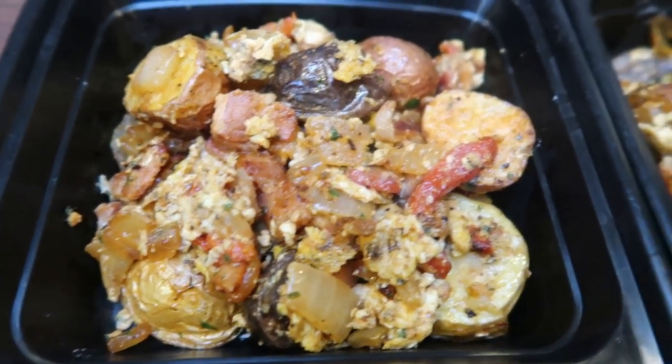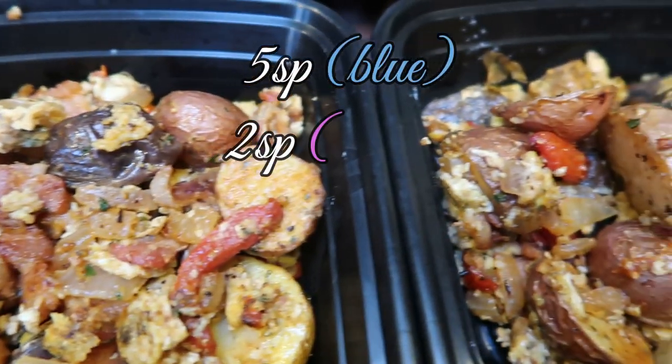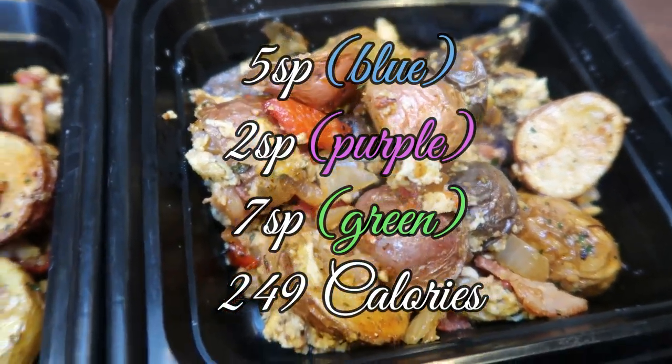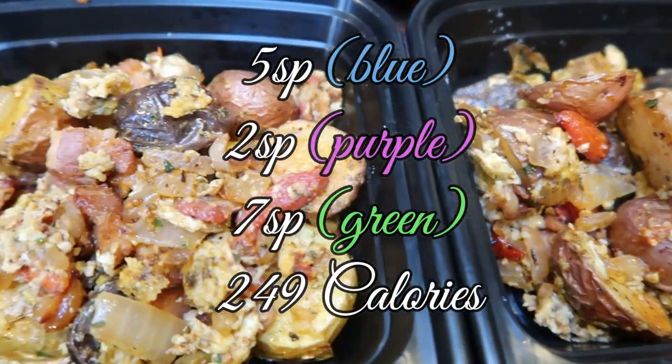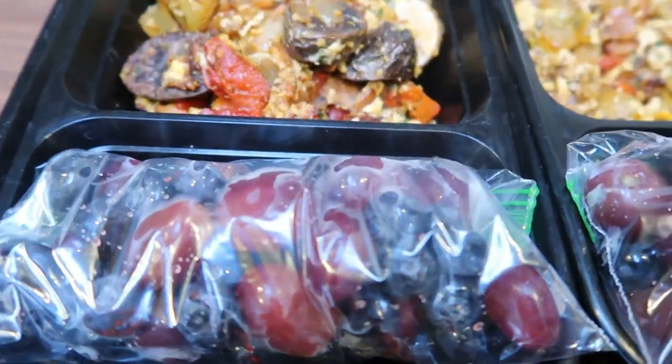It smells incredible. So one serving, or 1/4 of the recipe, is 5 smart points on the blue plan, 7 on green, because you do have to account for the 1 egg per serving, and only 2 points on purple because potatoes are 0. So really low point breakfast.